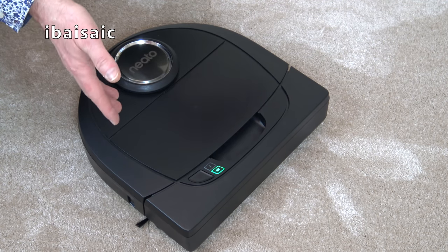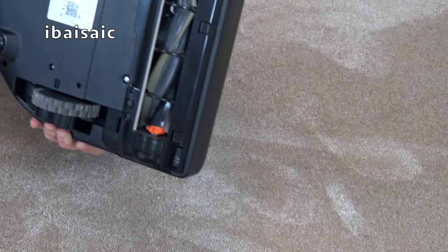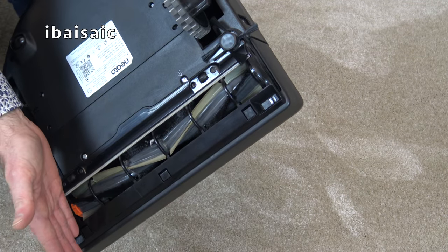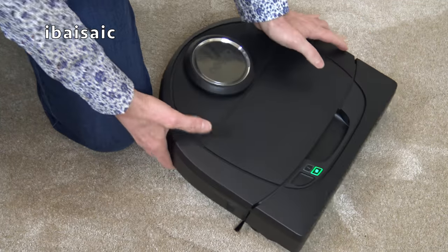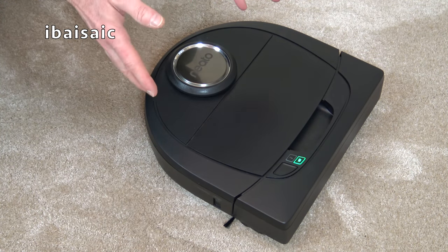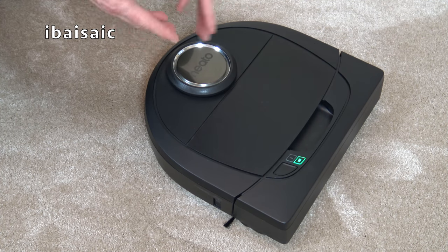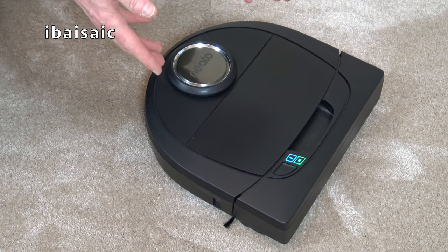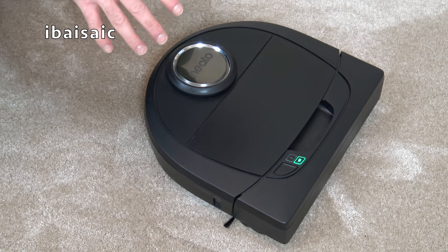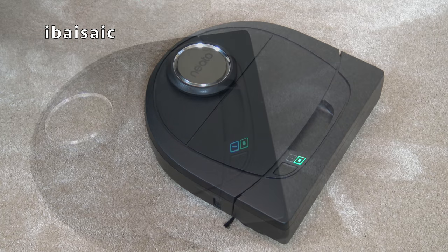So yes, I like the Neato. I like the fact that it's this shape, and that it has a more traditional brush roll and a nice width brush roll as well. But compared to the Roomba cleaners I've got and other robotic vacuums, it does seem to be a lot more logical. Normally I would set this going from the dock. You can set it going from the app on your phone and it will systematically clean. But I'm just going to do a very short, small area just to see if it will cope with this plush carpet pile.